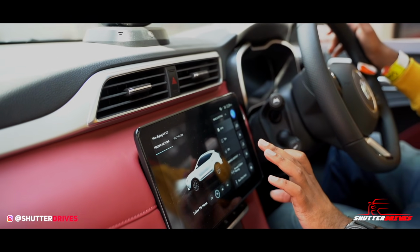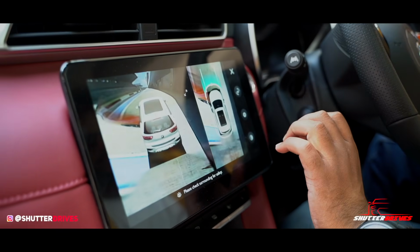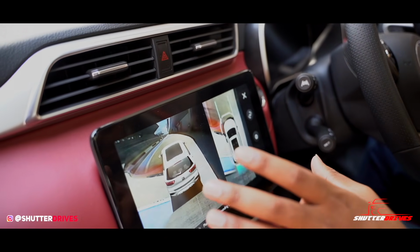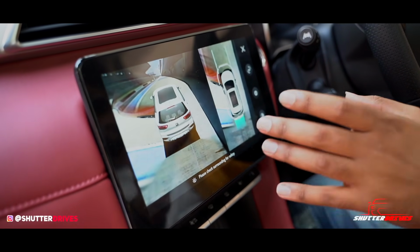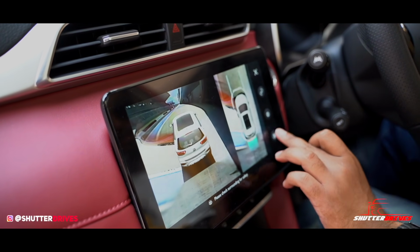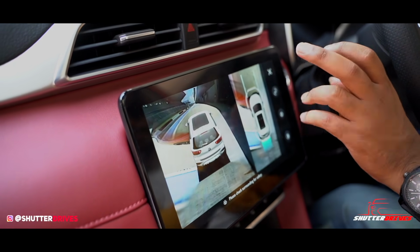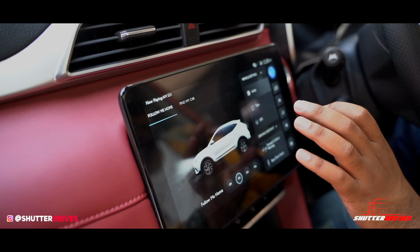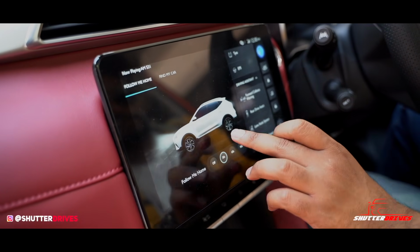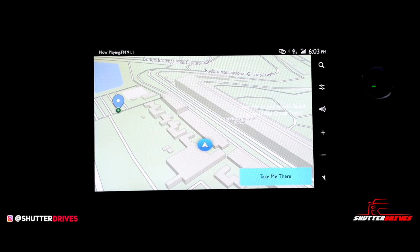And what's nice is MG is offering a 360-degree camera here, and just take the 3D vision out. This looks like gameplay of say NFS2 or something like that. Of course, I'm not talking about the latest games because the graphics are slightly poor here, and you can check out the brightness of this. I really like the 3D camera here. Then apart from that, you have a find my car option. So this is the navigation that's inbuilt in the Astor.